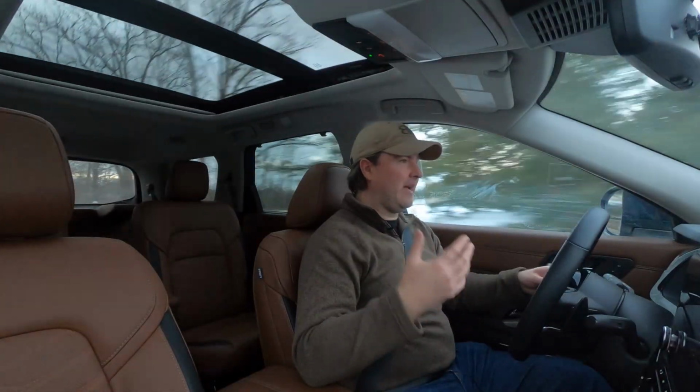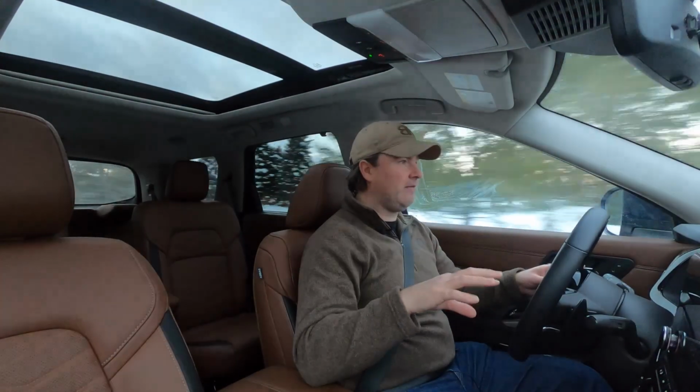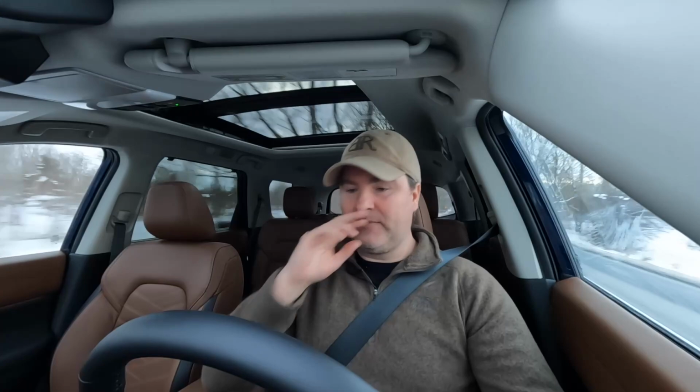Now, the 6,000 pound towing capacity is not for every Pathfinder. 6,000 pounds is what you get as standard for the Rock Creek and this Platinum trim, but standard towing capacity is 3,500 pounds for the other Pathfinders. There are options to get the SV and SL up to the 6,000 pound towing capacity, but you have to pay a little extra for it.